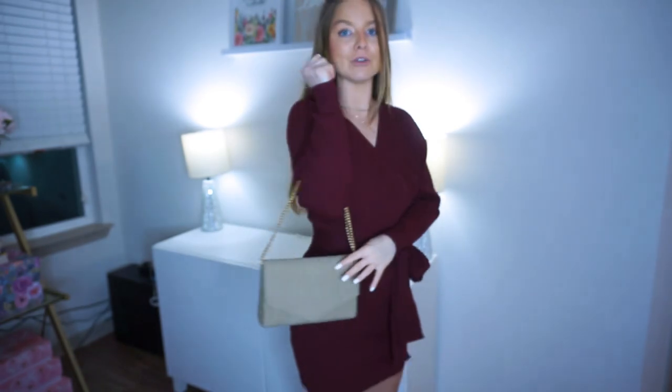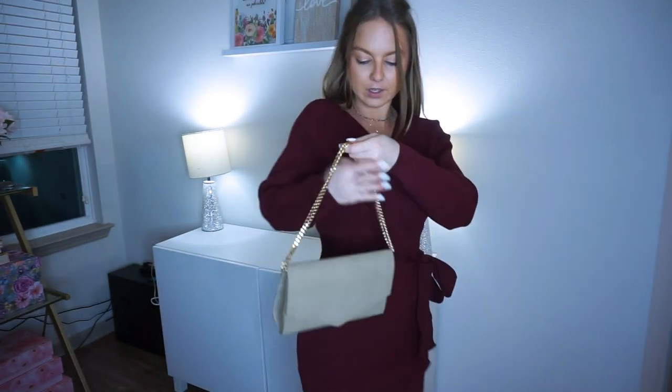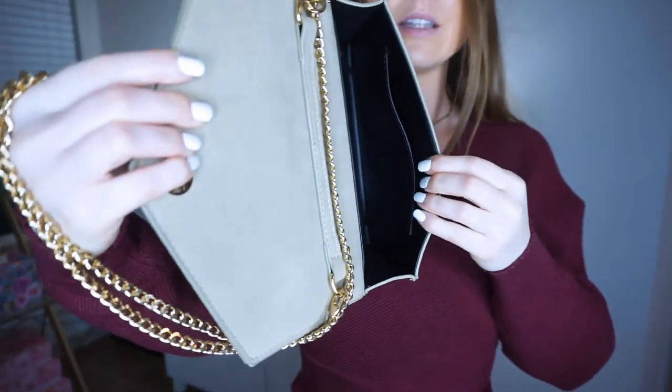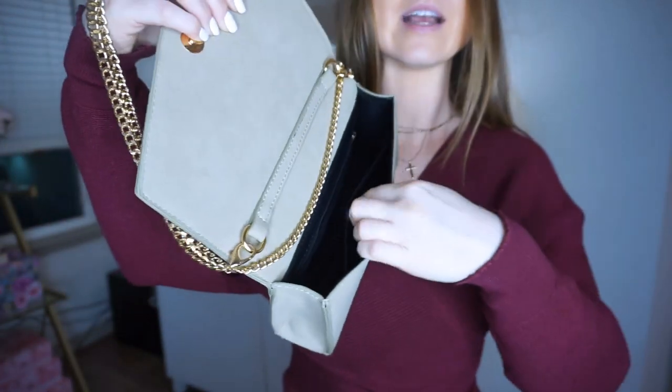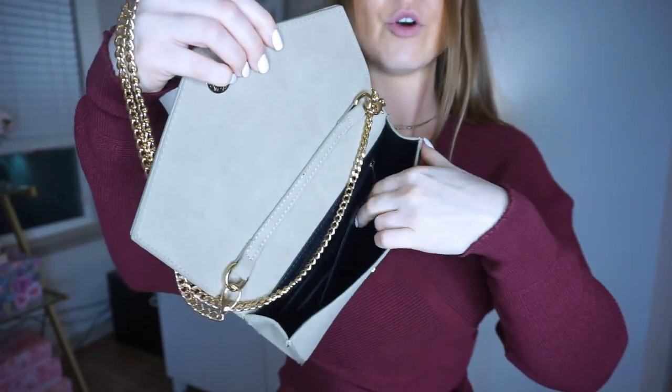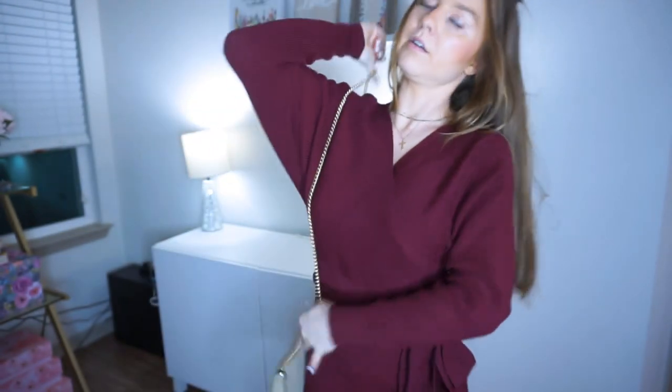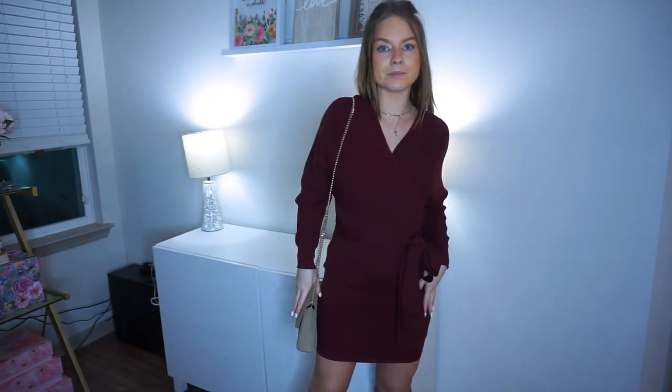And I paired it with this cute bag. I love that you can wear this 2 different ways. You can double the chain like this to wear it as a shoulder bag or an arm bag. And then you can open it up. Here's what the inside looks like. It has a zipper pocket and then an open pocket. And then you can take it like this and make it a crossbody.